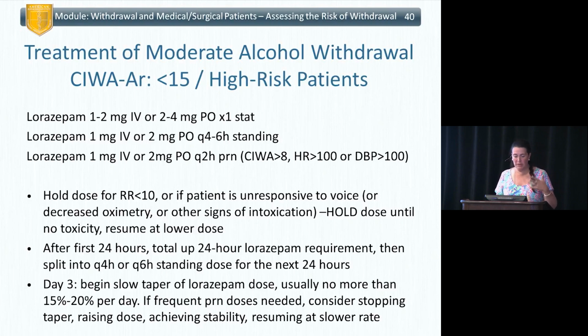This again is a busy slide with the different doses and what to give and how much. Because we are prescribing benzodiazepines, it's always important to have parameters set for yourself on when you would hold a dose, and certainly for respiratory rates lower than 10 per minute, you should hold the benzo until they stabilize.